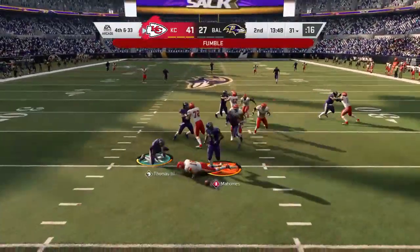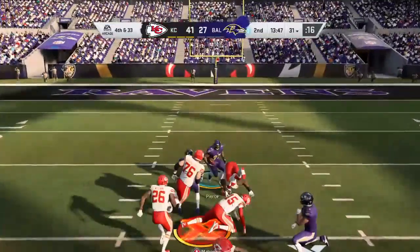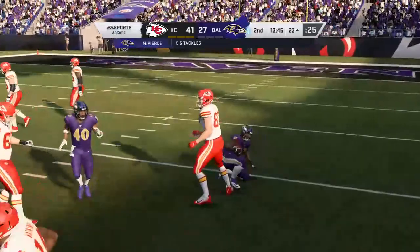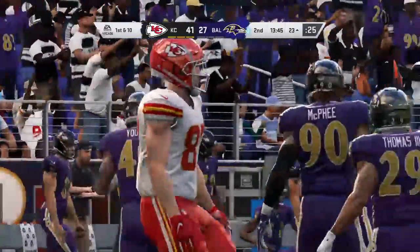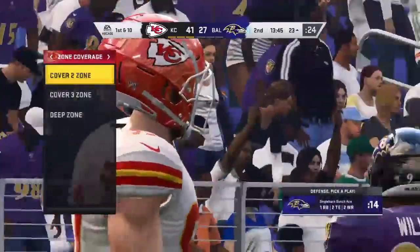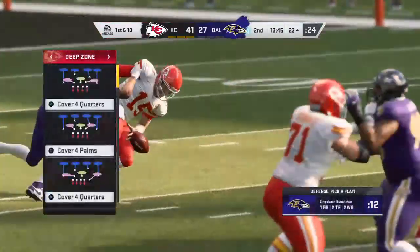Mahomes hit. He lost the football. And his guys are going to get the football at the 23-yard line. And they're going to come up empty here on 4th down. And the aggressive play call simply does not work out.